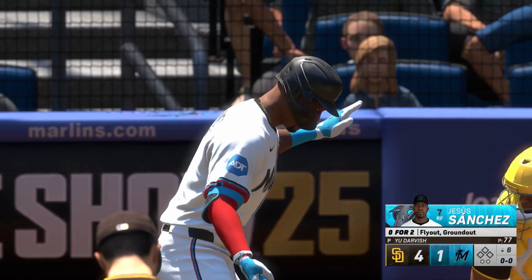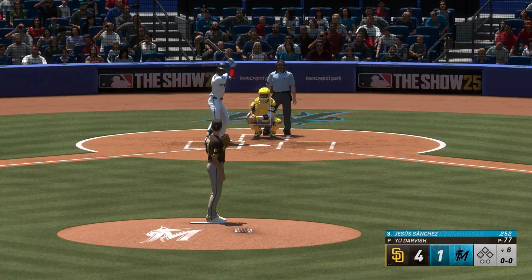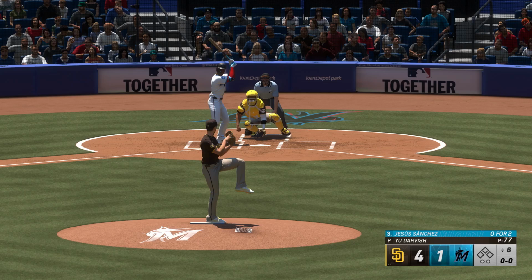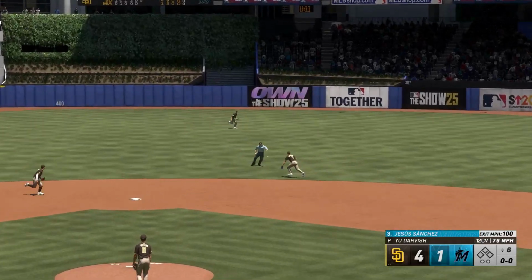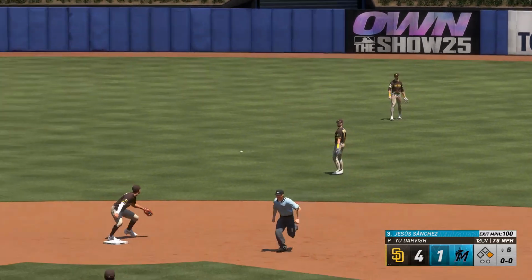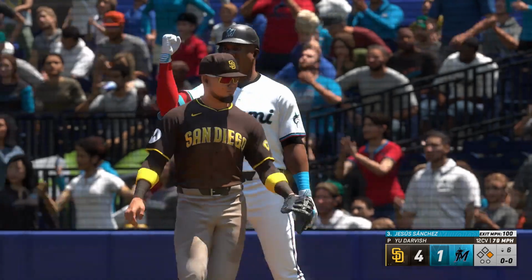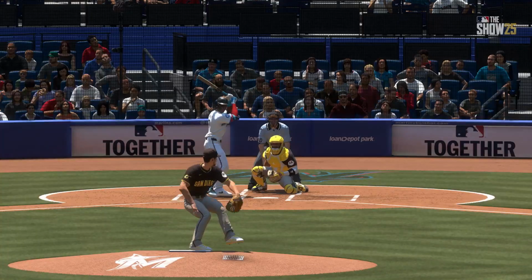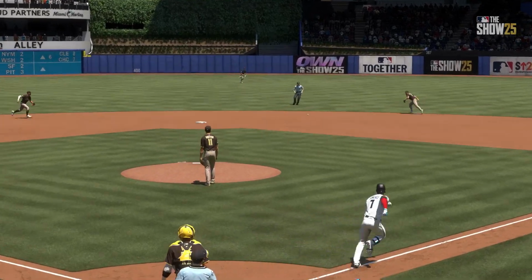Back here in Miami, bottom of the 6th. And at the plate for Miami, Jesus Sanchez. Hard ground ball, base hit. And they have their first base runner since the 3rd inning. Wastes no time there. He wasn't able to elevate it, but he put a great swing on it. Right on time, good balanced approach, and just blasted it through the infield.